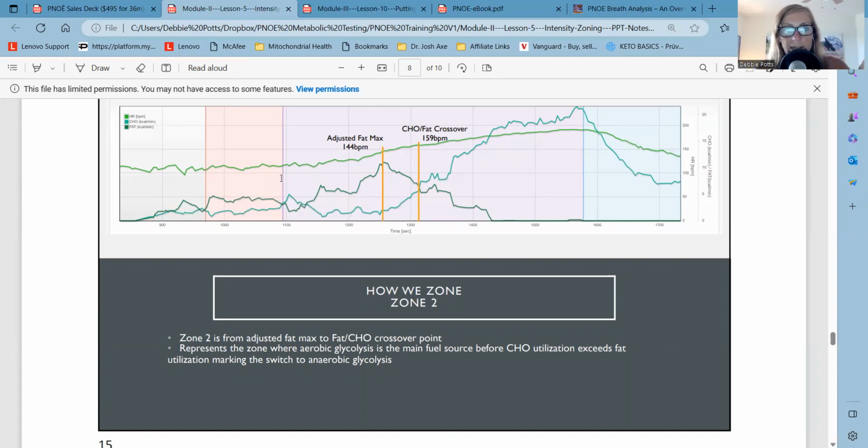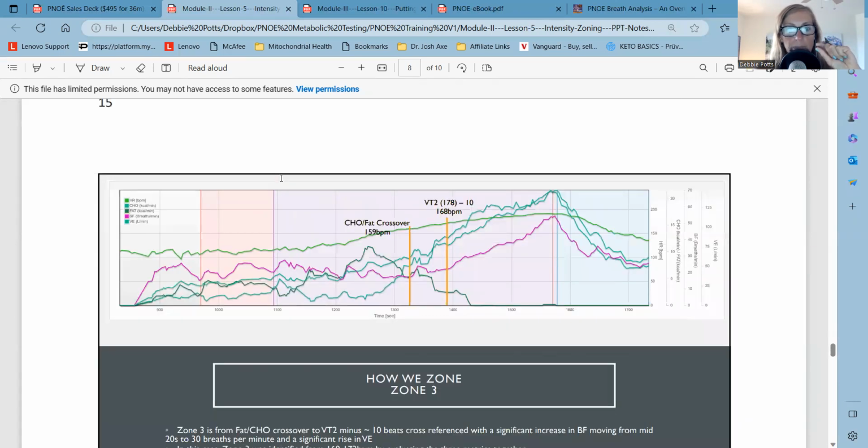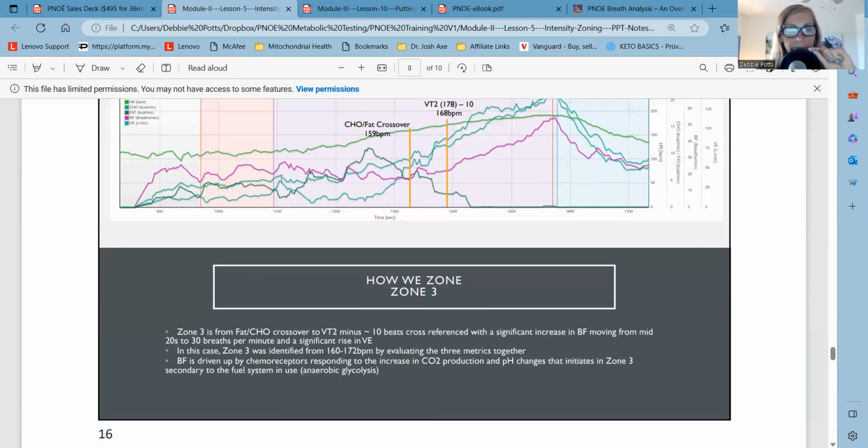So adjusted fat max to carb fat crossover, that's your zone 2. Zone 3 would be the bottom of that carb fat crossover. And then the top of zone 3, that tempo zone, will be where we see the breathing change. So we'll start to see this ventilatory threshold 2, VT2, where there's a rise in breathing, 20 to 30 breaths per minute, and our CO2 increases.